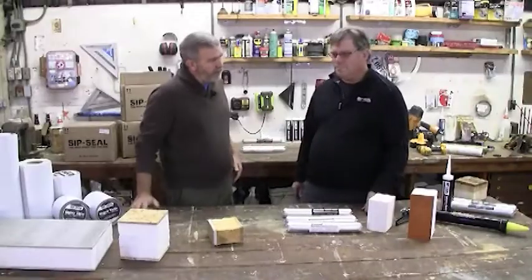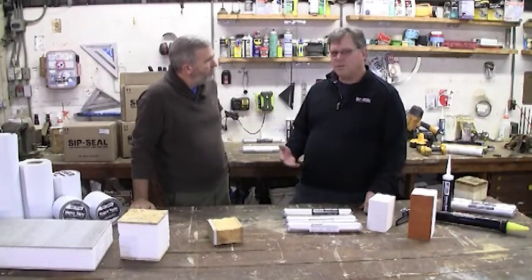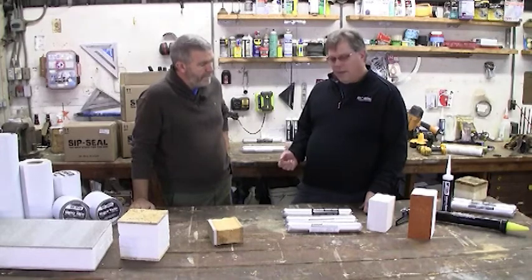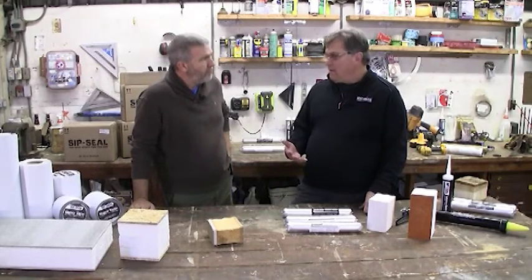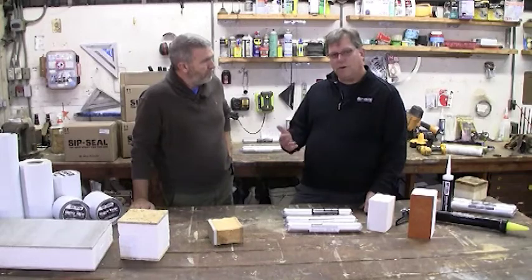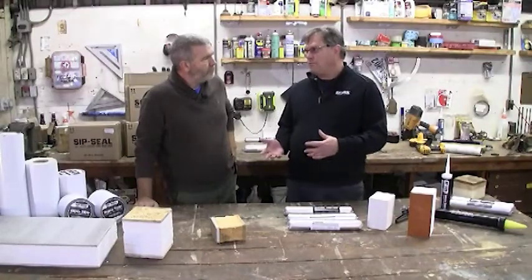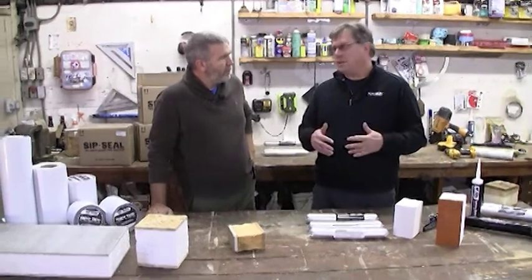All right, let's talk about the technology and some of the history behind these products. Sure. This is a polyether-based sealant and adhesive, and this technology goes back over 30 years. It was developed in Japan, and it was really designed to replace silicone. We found that it replaces polyurethanes as well. It has the attributes of each of those other families of products without the downsides of either.